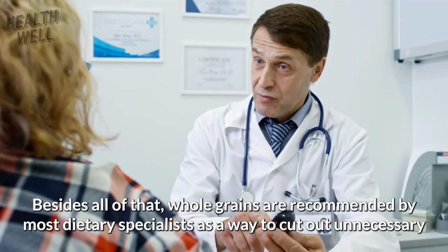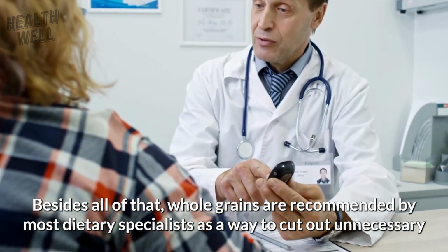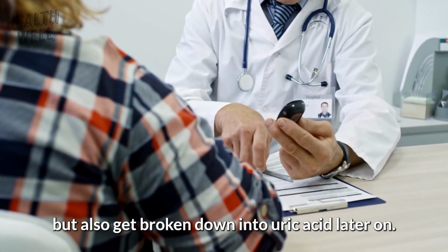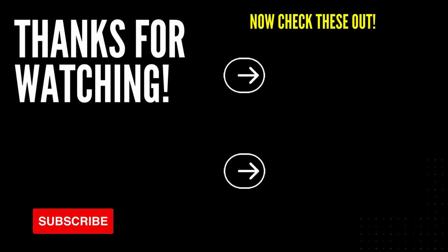Besides all of that, whole grains are recommended by most dietary specialists as a way to cut out unnecessary carbs and complex sugars that can not only spike your blood sugar, but also get broken down into uric acid later on.